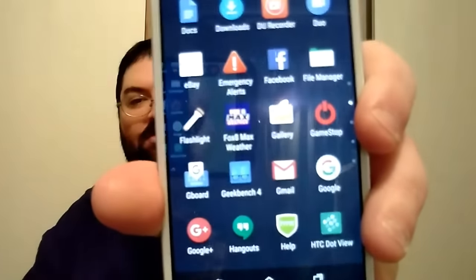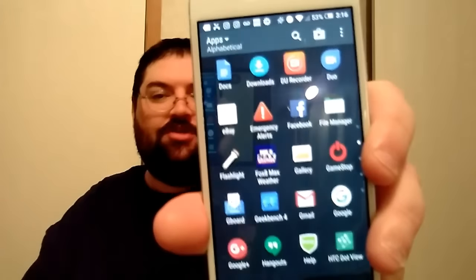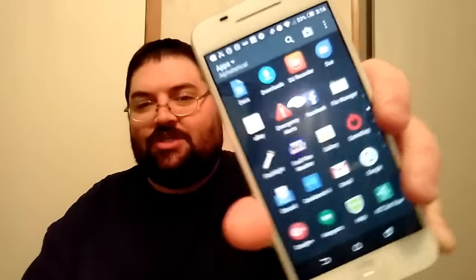But just showing you here, you can just look at it and tell that, of course, the front camera that I'm using right now just really doesn't do it justice. It really doesn't do it justice at all. But the screen is very vibrant. Right now, I have AMOLED turned off, hoping to save a little bit of battery life.